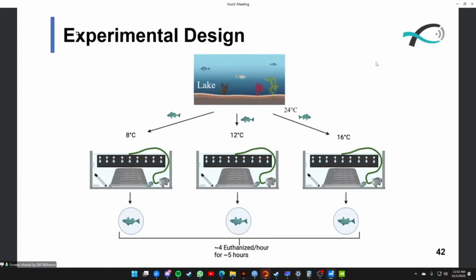So the design of this experiment was to take fish at 8 degrees, 12 degrees, and 16 degrees Celsius in our experimental setup and euthanize about 4 per hour for a period of up to 5 hours. And this is not 4 simultaneously. This could be 4 within the hour.